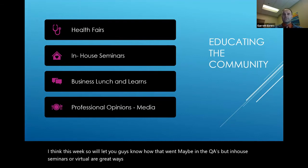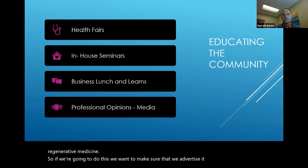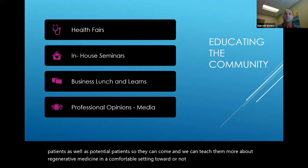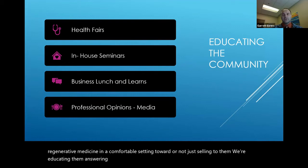So if we're going to do this, we want to make sure that we advertise it well to our current patients as well as potential patients so they can come and we can teach them more about regenerative medicine in a comfortable setting to where we're not just selling to them. We are educating them, answering questions, and they don't feel like it's all directed at them.